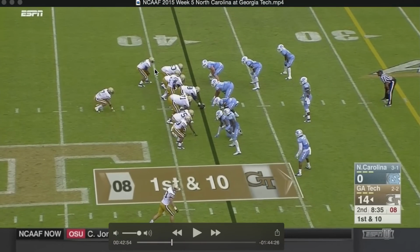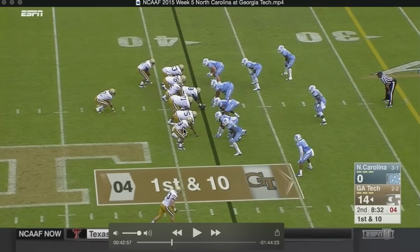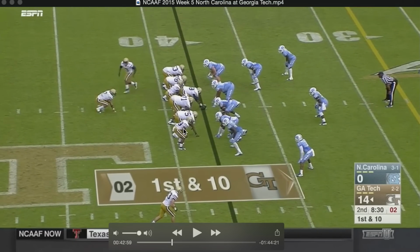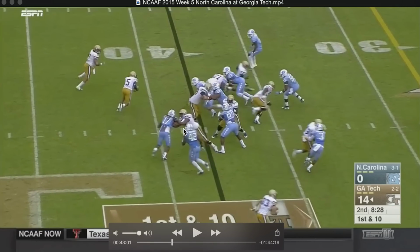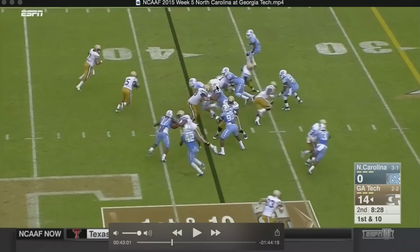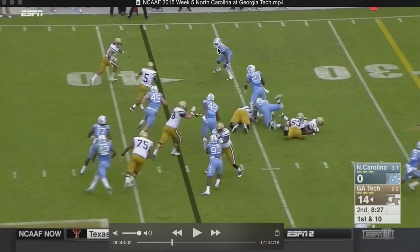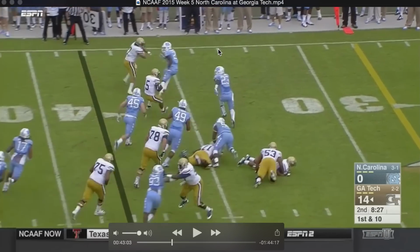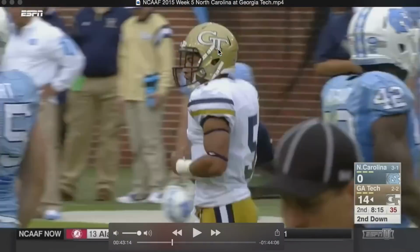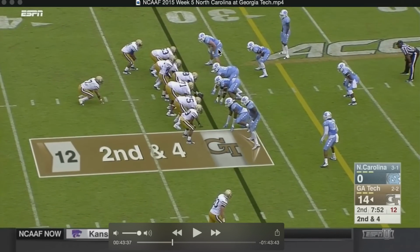Let's see here. Got the A-back stepped up on the line right here. This is like a speed option, so let's see who makes their blocks. We got a block going on right here. Got a pulling block right there. Blocking a safety. This guy's your pitch man, but he's on the outside right there. So Thomas keeps it himself. Good yards.